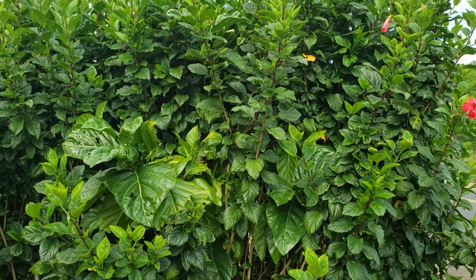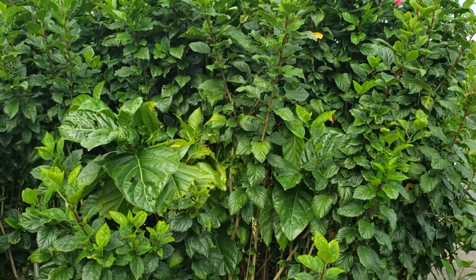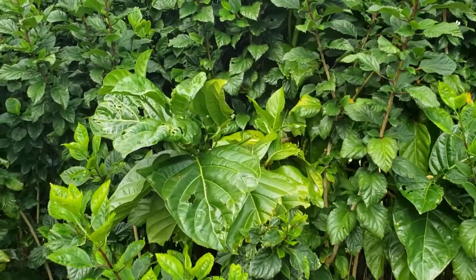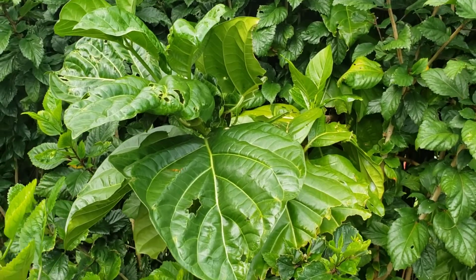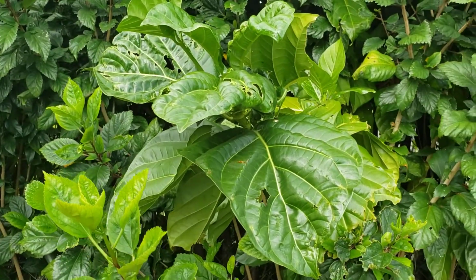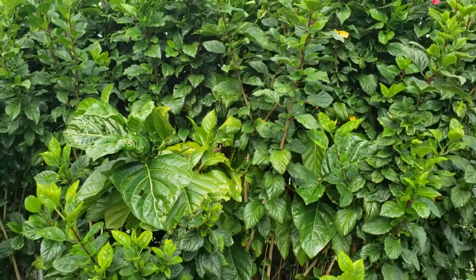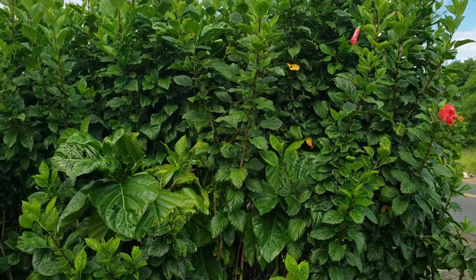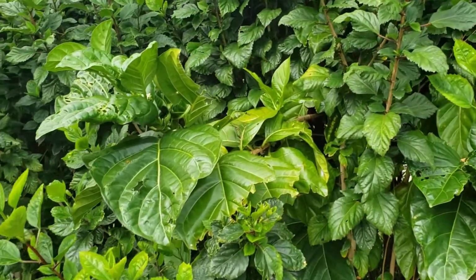But if you look really carefully, you're gonna see something that doesn't look the same, something that doesn't match. Sorry, there's a lot of cars driving by. See right here? This plant right here doesn't look like the rest of them. So in and amongst all these hibiscus plants, there's a plant in here that doesn't match.